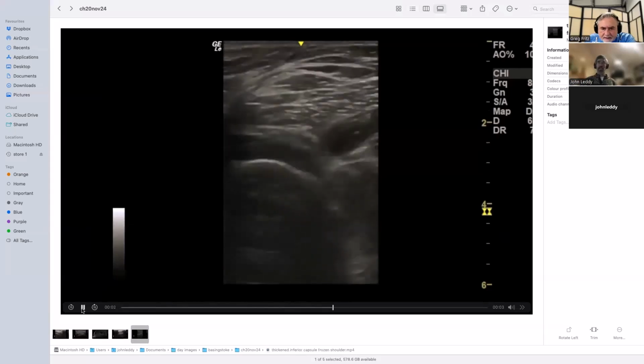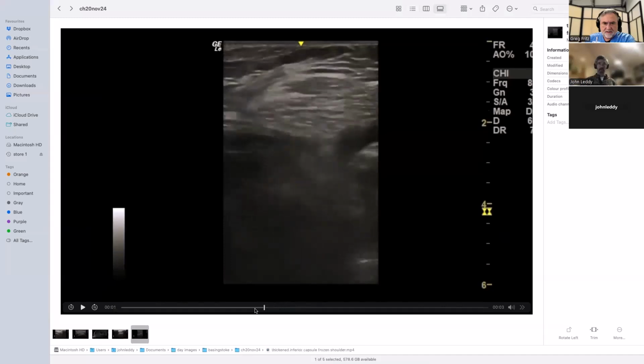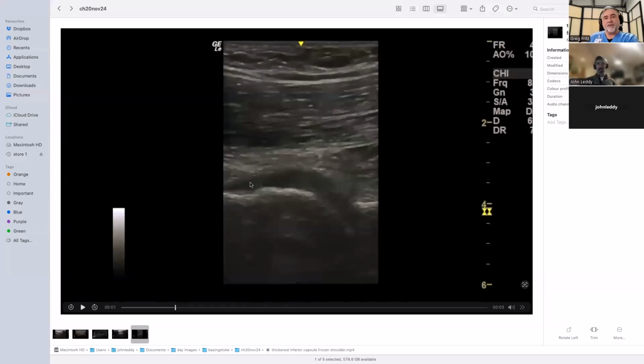Interesting. What's this? This is sort of the same old thing I always show you, which is looking at that thickened capsule. This is the axillary view of the shoulder, so this is thickened capsule of frozen shoulder. I would describe that as relatively recent onset, based on the echo texture and the darkness of that. I've got no evidence to prove that's the way it looks.